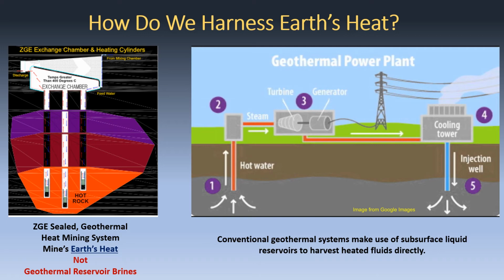We currently harness Earth's thermal energy using conventional geothermal methods. You can see a graphic representation on the right here. Harvesting hot subsurface fluids from below ground reservoirs, using those fluids directly to drive steam turbines and turn driving generators producing electricity. In other words, thermal energy is converted to mechanical energy and finally to electrical energy for distribution to the grid. Conventional direct harvest of geothermal brines as practiced today frequently necessitates expensive treatment to reduce equipment damaging corrosion and or toxicity of the below ground brines.